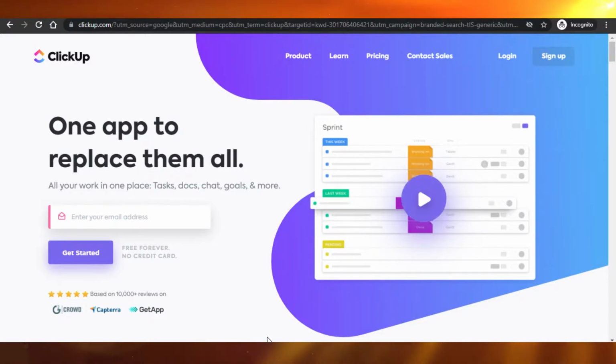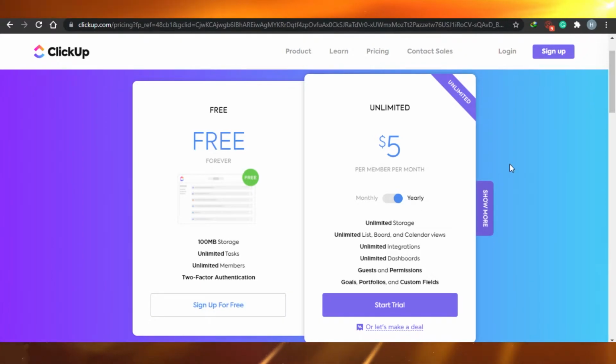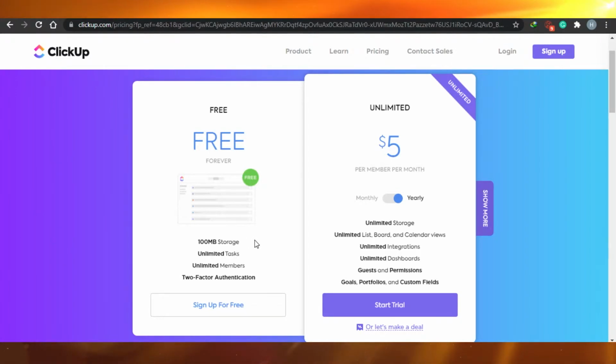So let's go to the pricing first, and let me tell you guys, Clickup is literally the most cheap option out there in the features that Clickup offers. I think it's very cheap for you to use Clickup. Now you can see there is a free program in Clickup. What happens in the free program is that there is 100 MB storage. Now, that's a little limitation in this program.